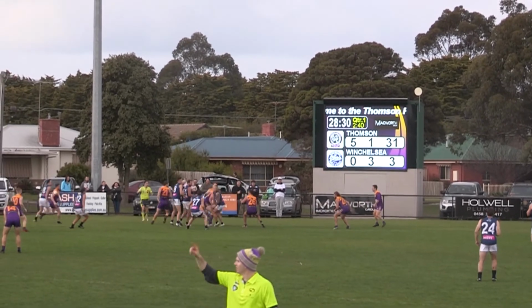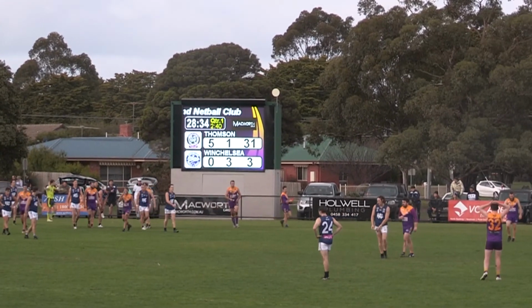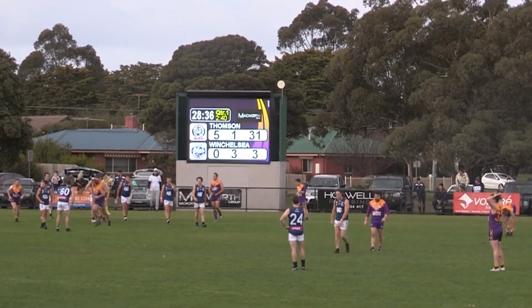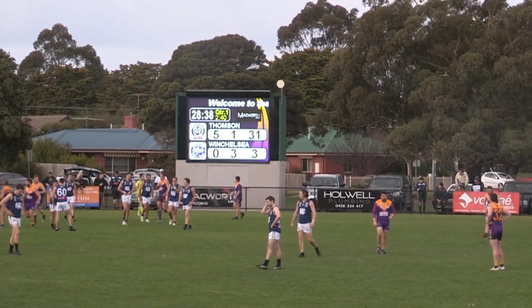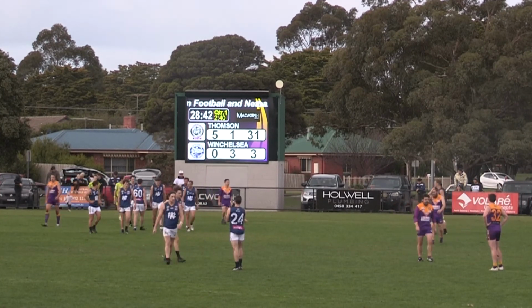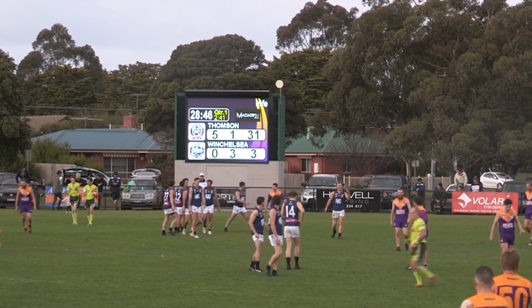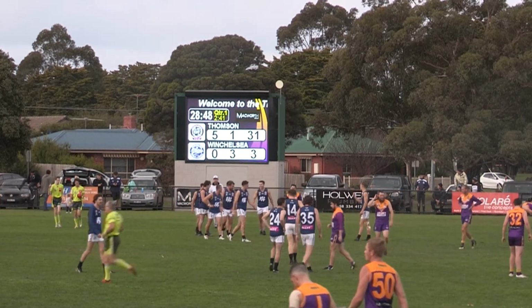So the ball thrown up there. Price had it in his hand as the siren sounds to end the first quarter here at Thomson. And it'll be Thomson 5-1-31. They lead Winchelsea, who are 3 behinds. Goal kickers at this stage of the day. We have 2 each to Freeman and McLeod and 1 to Davis. And as we said, Winchelsea are yet to have a goal kicker. Thomson 5-1-31. They lead Winch 3 behinds at quarter time.